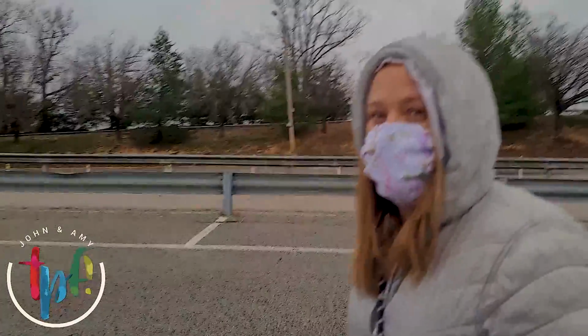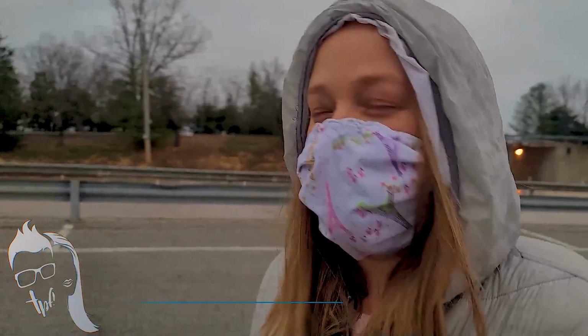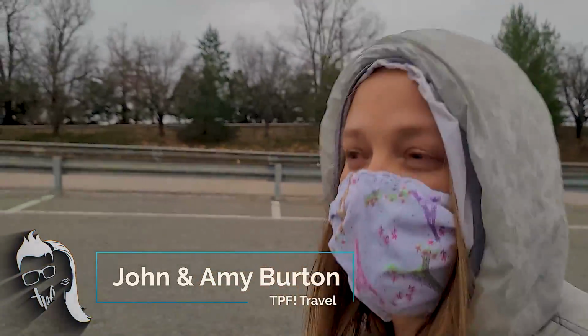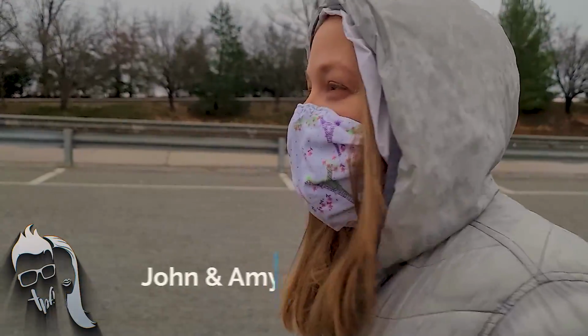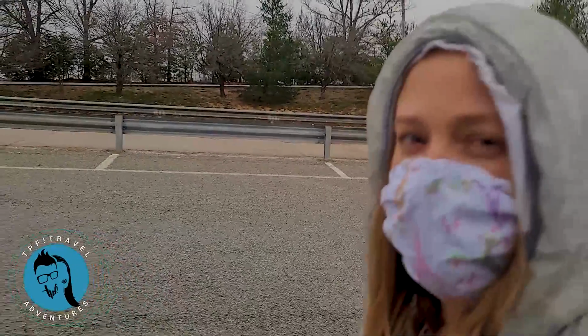This is a delayed intro. Well, this is John and Amy with TPF Trips, Places, and Fun. And we are here at Silver Dollar City to show you the layout of the park. We chose a rainy day, but there probably won't be a whole lot of people on park because of that. So it might be a good time to show you. So, boy, this is gonna be a rough, raw video, but that's all right.